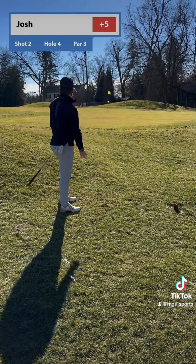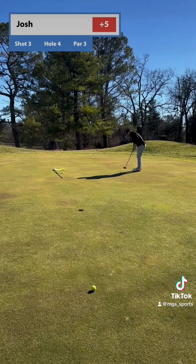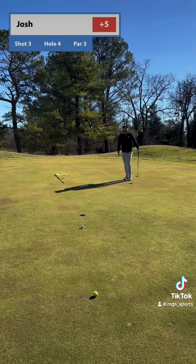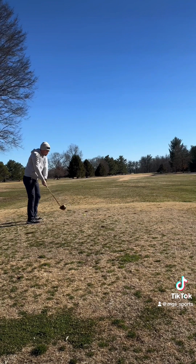Hits his first shot on the par 3 just short. I join him just short. Both chip up, putting for par. He misses his par putt, I miss mine. We both bogey. On to the 5th. Josh has a 1-shot lead going into 5.